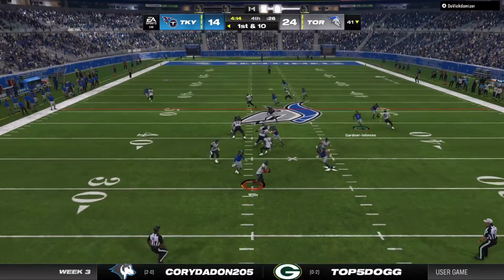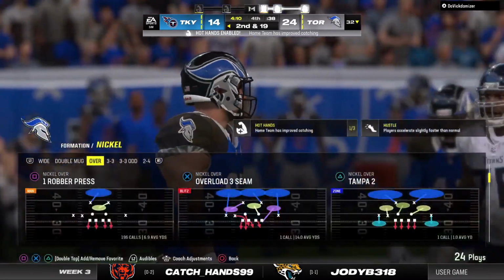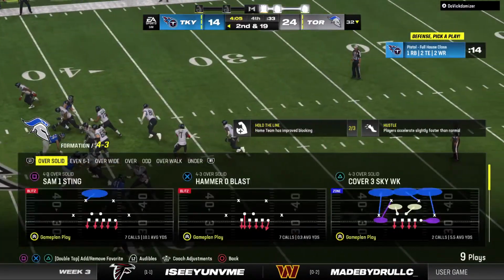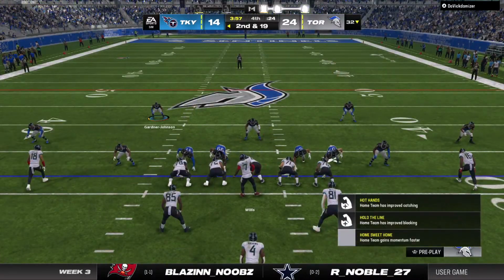Here's Willis now off the play fake. Can't get away, and he's taken down. The pressure from multiple guys there as they bury him for a big 9-yard loss. Defensively on the previous play, they gave up a pretty good chunk of yardage, but right there they got a good portion of it right back.